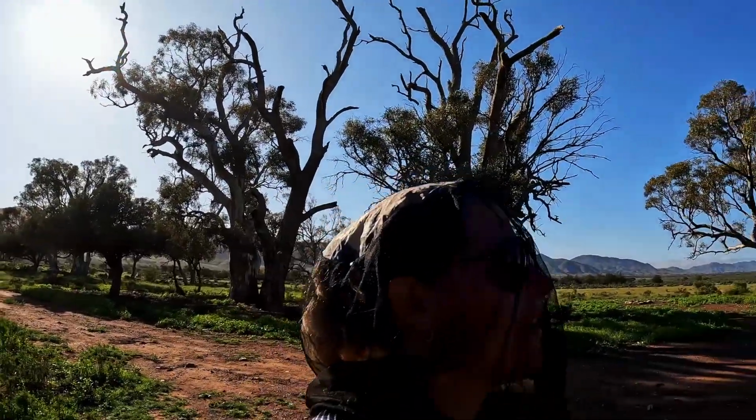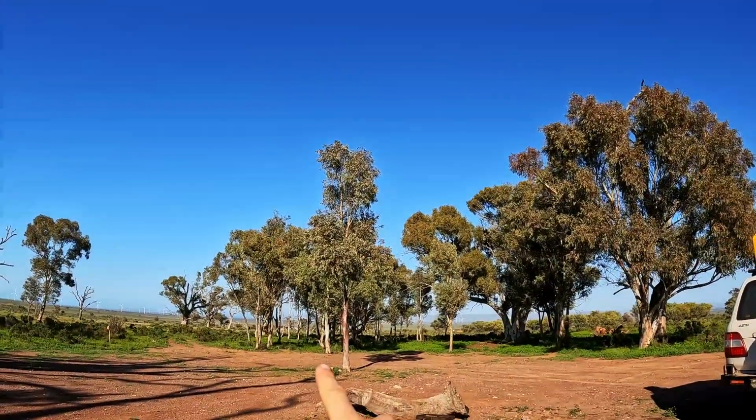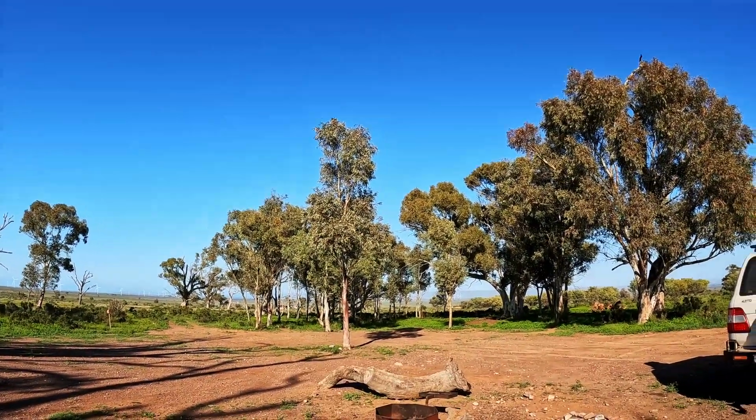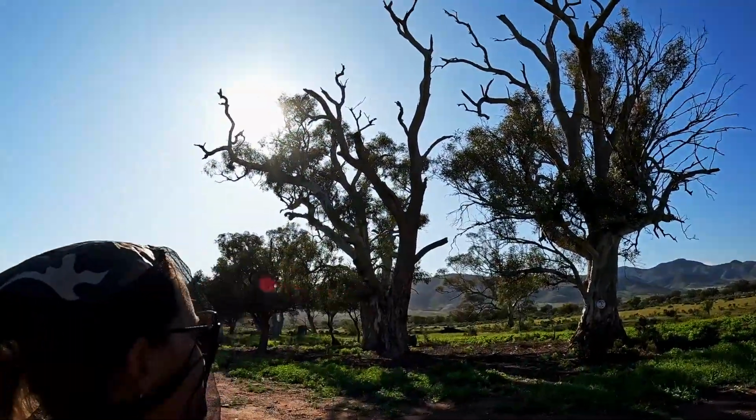The cows have finally come up. I'm not sure if I can show you. They're just through this grove of trees here. I can see two cows here. So they do hang around, but they haven't come right up to camp or anything.